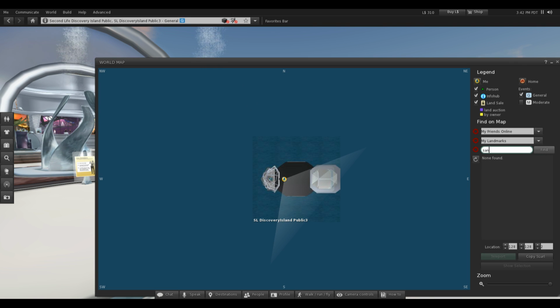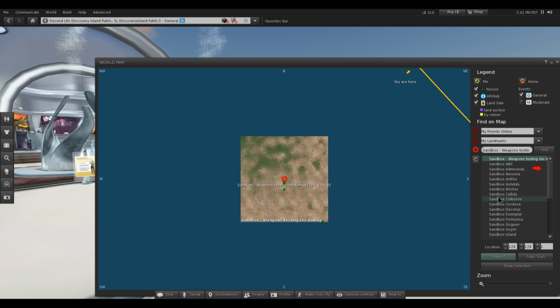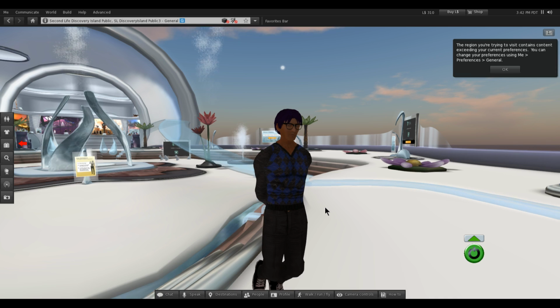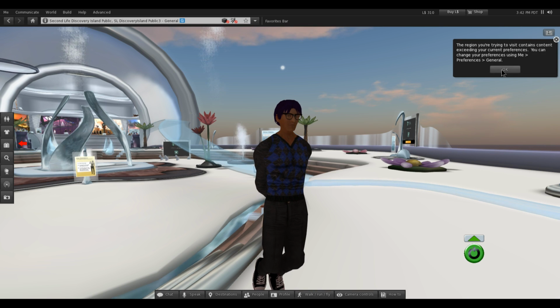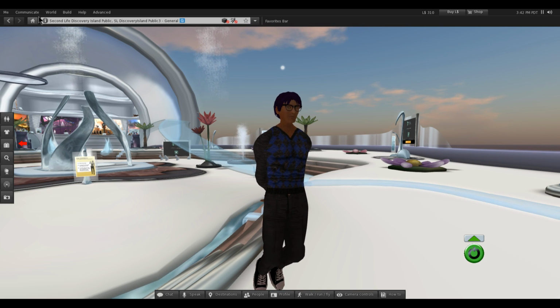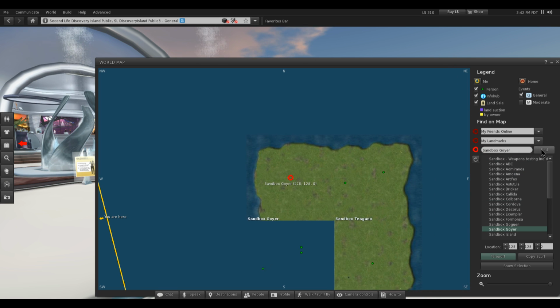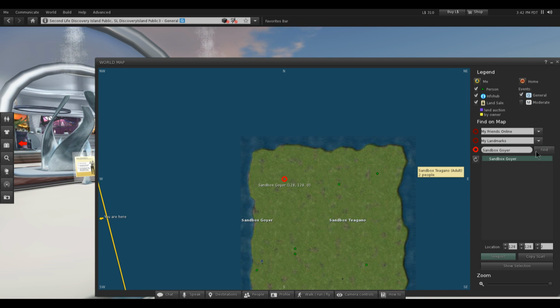So what we're going to do is search for a sandbox. A sandbox is, let's say if you just want to test out some stuff. Oh, darn it. Because of my rating here. Let's see if I can find one that's G-rated. Let's see. Oops.